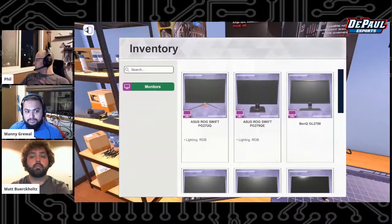Lots of comments about RGB. Yes, yes, yes. We'll see. RGB clearly gives you more FPS per RGB light. We'll see if we can find some sweet RGB pieces to put in this thing once we get that part started.